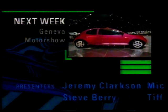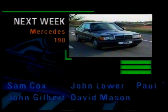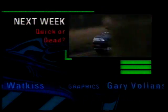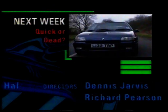Next week, we're off to Geneva to see the motor industry's latest goodies. We're looking at a jolly sensible sort of second-hand car. And we're asking whether the hot hatch is dead, alive, or in limbo.